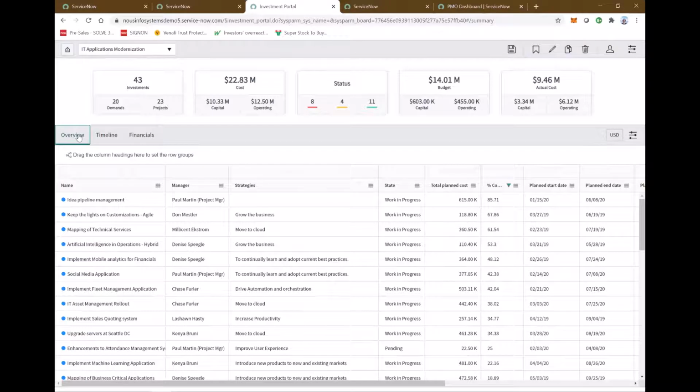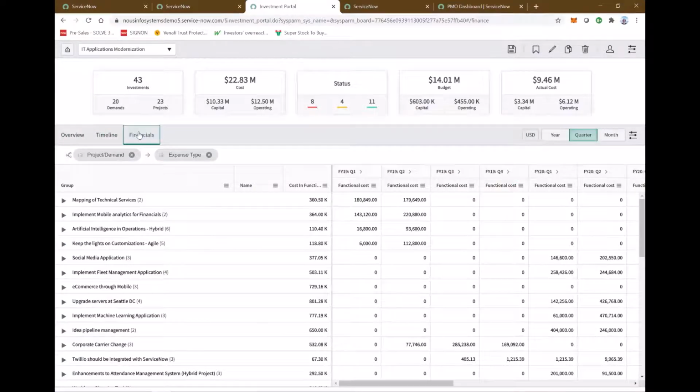I can look at the planned cost. I can look at the percentage completion. I can see what my capital versus OPEX is. I can get those numbers. I can get a view into the status of those projects that are currently going on. I can easily get a view into the timelines. I can get a view into the financials as well.